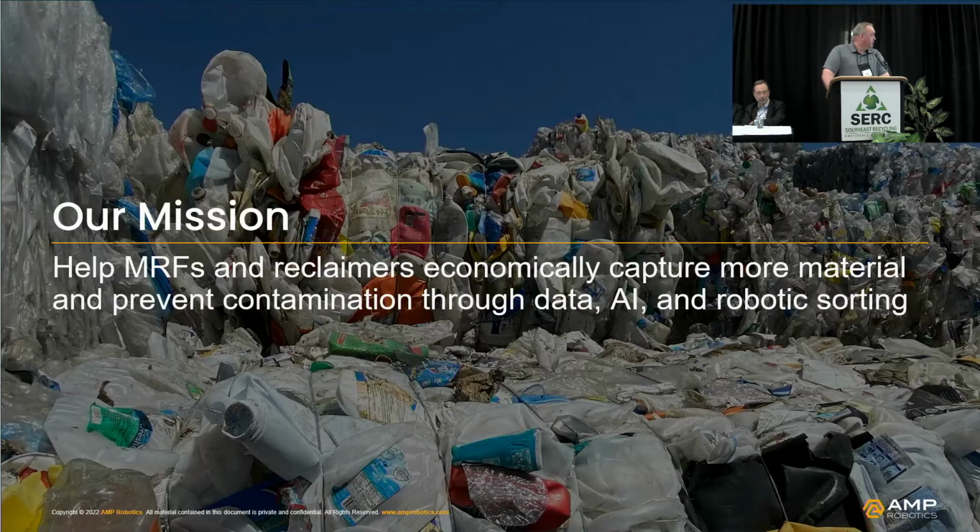The mission of AMP, when Matanya Horowitz started the company, was to reclaim more recyclables out of the waste stream before it got to the landfill.